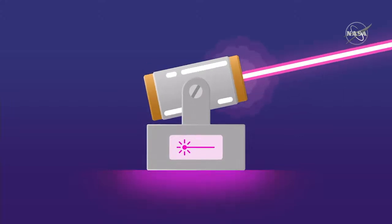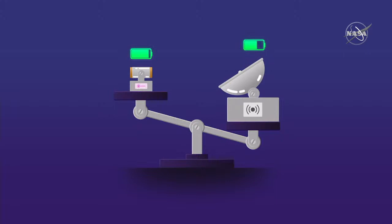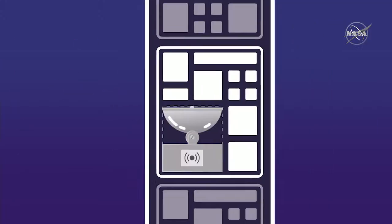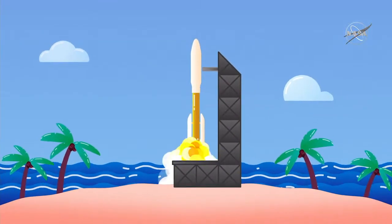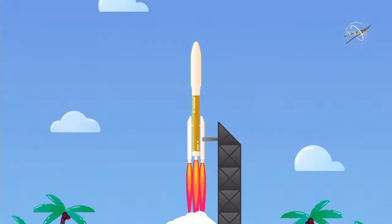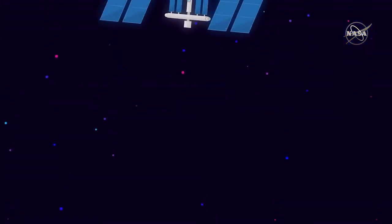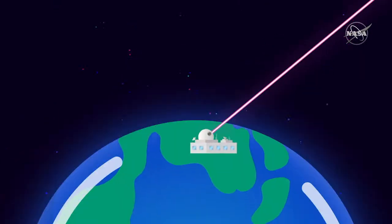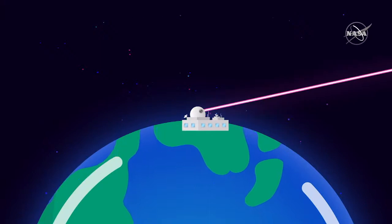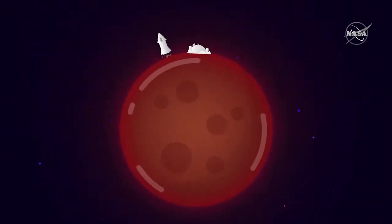Laser systems are great for missions like the space station because they weigh less, are smaller, and use less power than radio systems. A smaller size means more room for science instruments. Less weight means a less expensive launch. Less power means less drain on the spacecraft's batteries. LCRD and the space station will work together and demonstrate laser communications near Earth. This will help prove laser systems are an option for future expeditions back to the moon and then on to Mars.